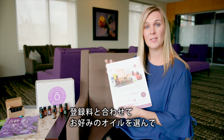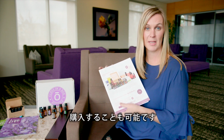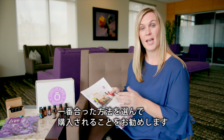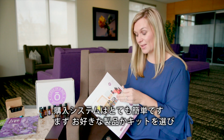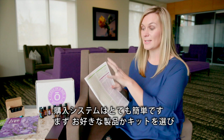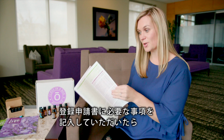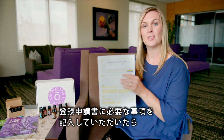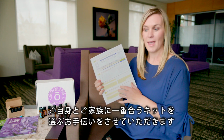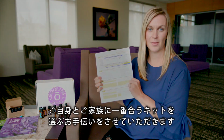There's also the option to just get a $35 membership and choose the oils that are best for you and your family. Whichever way is best for you, I just encourage you to do it. And I love that Doterra makes it so easy to do. So all you can do is either pick out the products that are best or choose the kit, and then we're just going to have you turn to the wellness agreement and just start filling out all the highlighted areas and filling out the information, and then we can help you pick out that kit that is going to be best for you and your family.